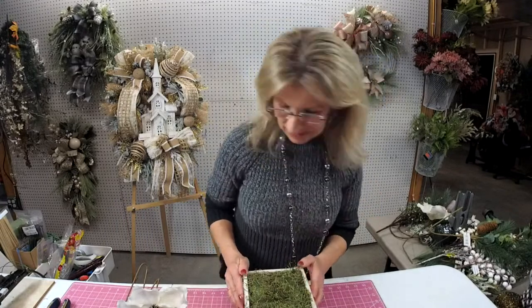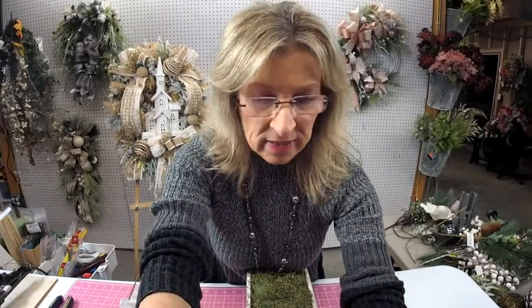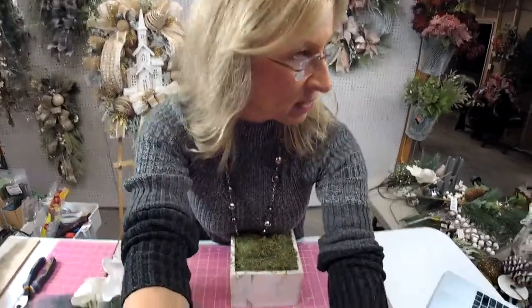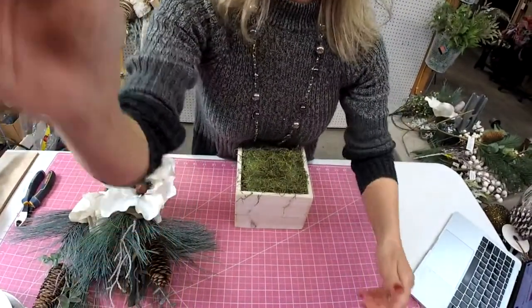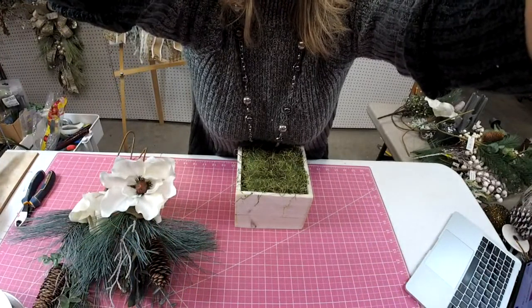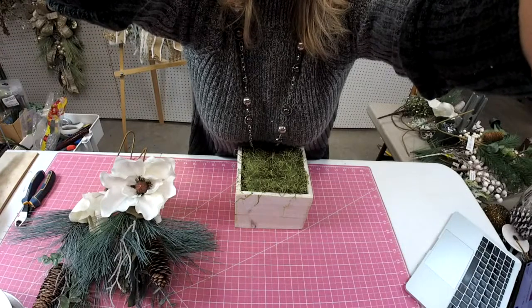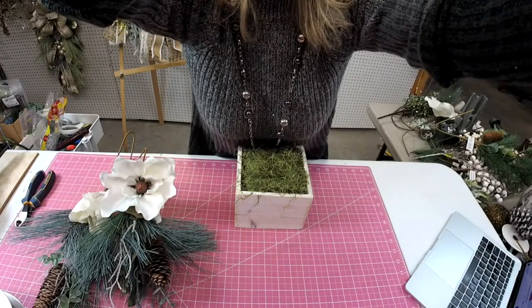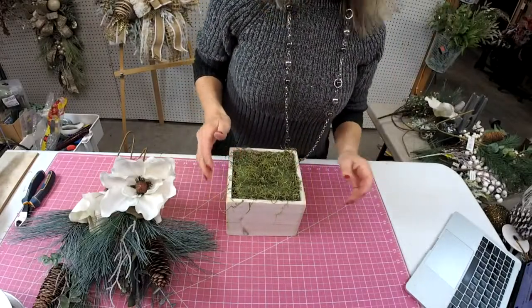I'm going to go ahead and drop you guys down, so close your eyes if you get queasy when things move like this. Let me get my other camera going here. I'm always so clumsy on this stuff. Okay, let me make sure everybody can see.